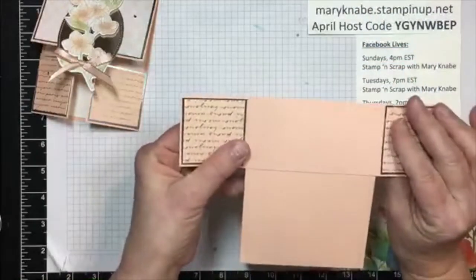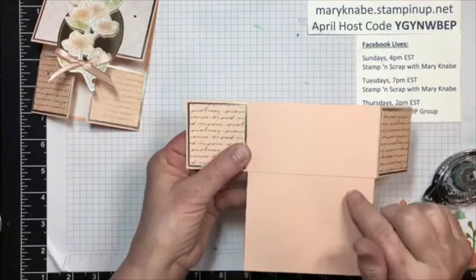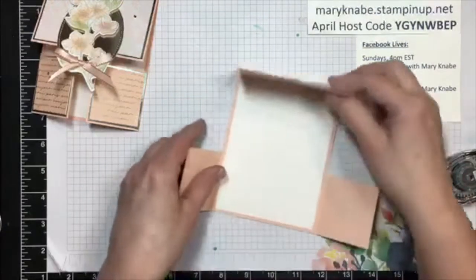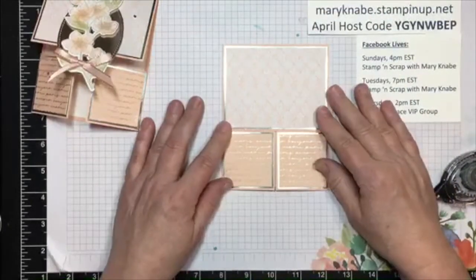And this is what it looks like from the back. And this is why you really want the two pieces to be the same color cardstock, so it's not so crazy and busy back here. It just looks more finished, more polished. Okay, this is what we have so far.